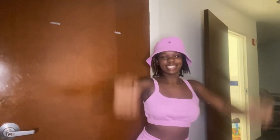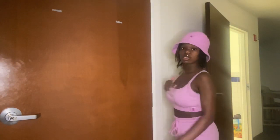So hey, this is what I got. Let me bring my camera down a little bit so I can see everything. Much as y'all can't see. But yeah, hey, so this is the January 2023 extra VIP box. And I got it.